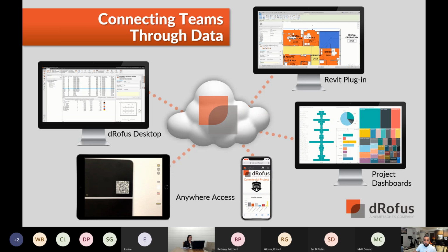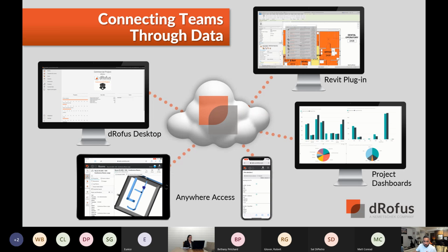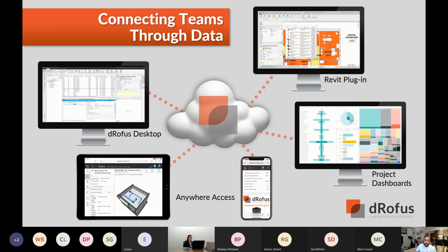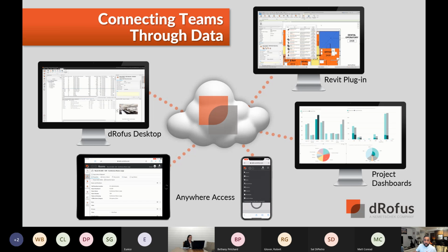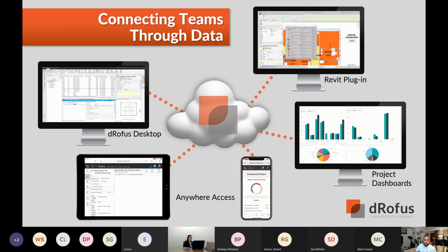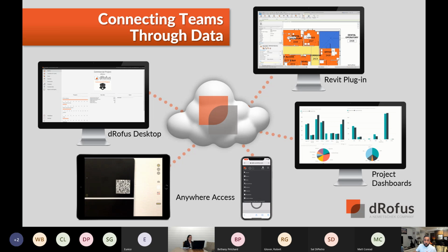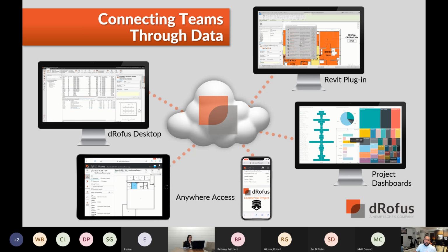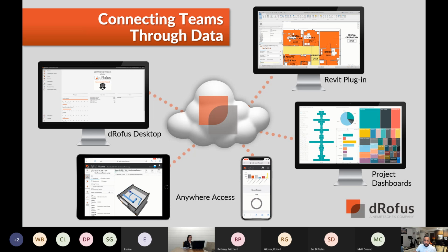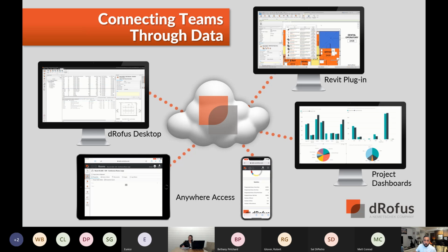And because we're cloud-based, we can start to have that information be accessed anywhere. So it can be on the desktop client. We have the plugin, as I mentioned, for Archicad or Revit. We also have a web app, so you can do that on your iPad or a mobile device. And then also, again, as I mentioned, data visualization is becoming a really big thing. So being able to extract that data out and put it into a project dashboard through Power BI.